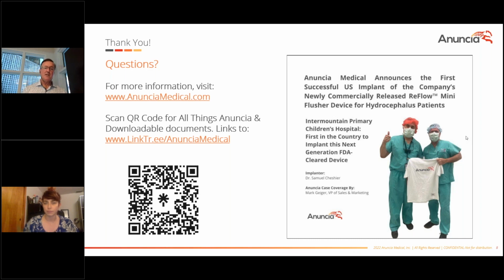Well, I believe you can see the clinical study from May, at least, through the Linktree link, then the QR code there. It is the May issue of Pediatric Neurosurgery, where the most recent article was published. It is a peer-reviewed journal, and we don't have any human clinical data on the ReFlow Mini Flusher, which was just launched in July. You're correct in saying that all of those clinical pieces were on the Gen 1. We do have FDA clearance based on all of the work that we did with Gen 1 for the ReFlow Mini Flusher, and we do have plans to do what's called post-market clinical data.